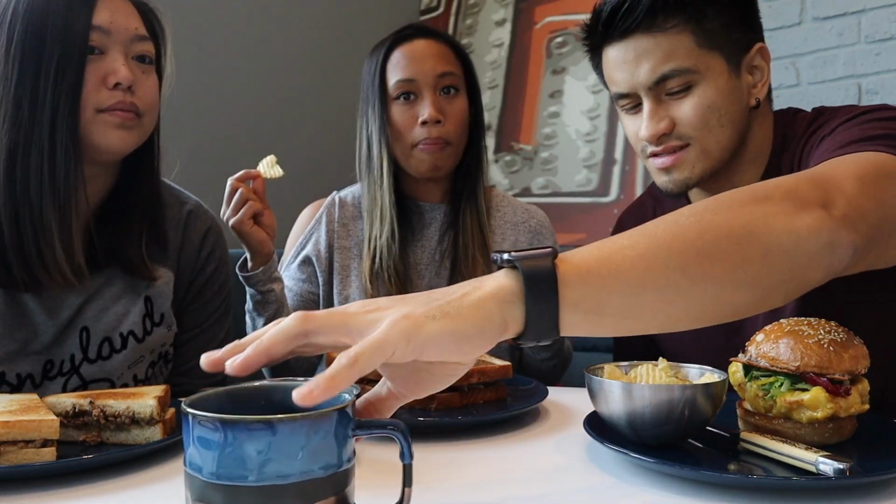I just got regular chips with it. Whenever we go to these sandwich places, I get the most ridiculous sandwich. Because you're ridiculous. It comes with its own little knifey. This is the Are You Chicken sandwich.